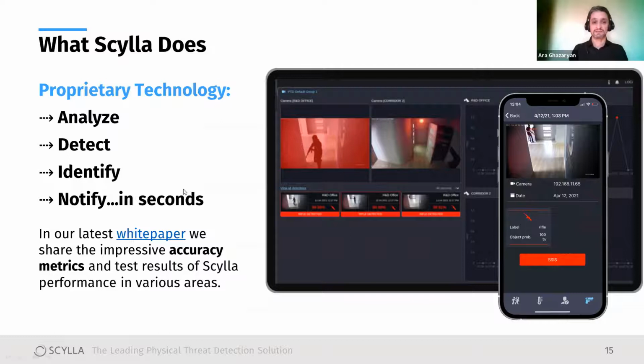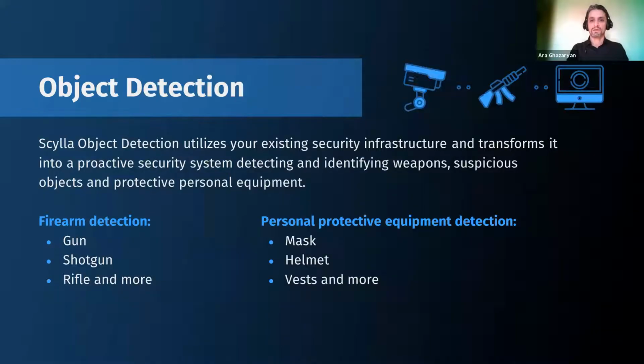And we have our latest white paper on our website. You can download it and see how we outperform, the performance metrics, the accuracy-wise, what exactly each and every solution does out there. So again, very shortly, I will run through the main modules. The object detection, very high accuracy, again the flagman of the company. If it's set to, it detects firearms.